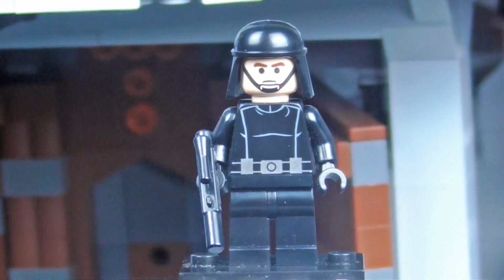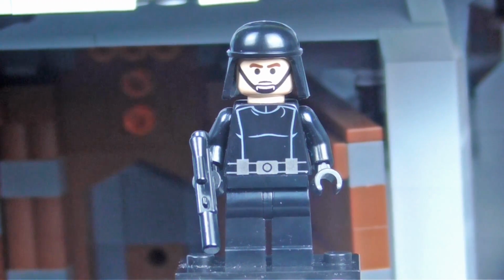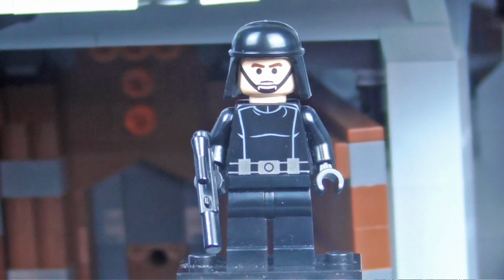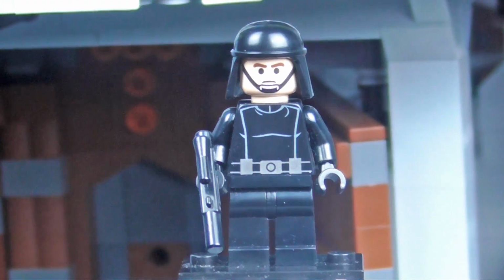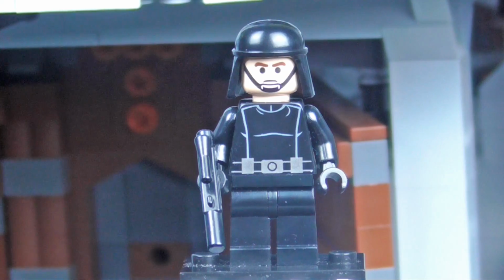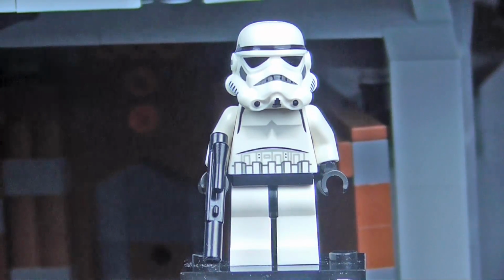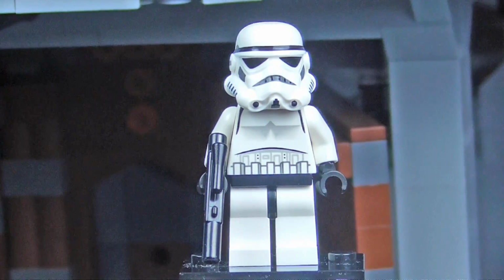Although, to be honest with you, this set is so massive. It has so many different features that even with these incredible, massive figures, that's not even enough. You don't fill up all the spaces by nearly, but even so, you still get a ton, and these Imperial officers are really cool. So let's move on to one of the last proper minifigures of the set, I would say, which are these Stormtroopers.